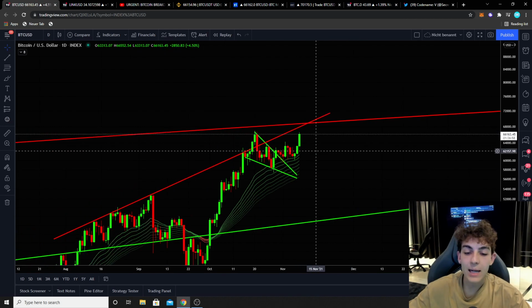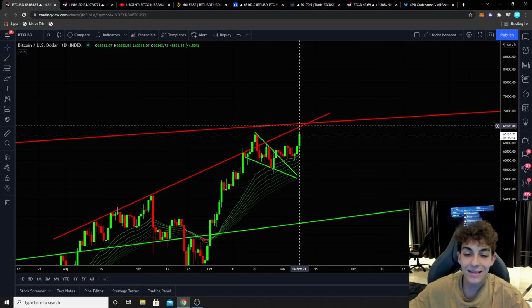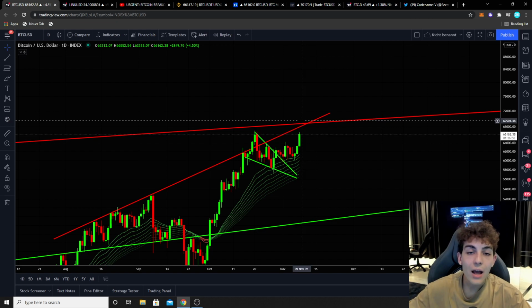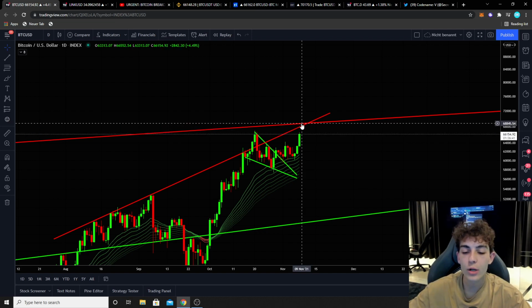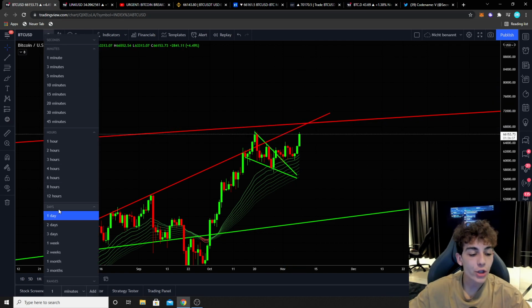First of all, on the daily time frame, we still don't really have any resistance above us. Up to the $68,000 to $69,000 level on the daily time frame, we are still very good to go. So it's to be expected that Bitcoin will reach these price levels tomorrow if we see a bullish breakout out of this new chart pattern that I just found on the smaller time frames. But like I said, there is nothing really on the daily chart that is in our way.